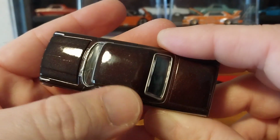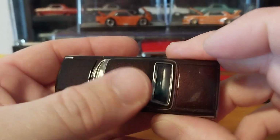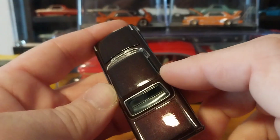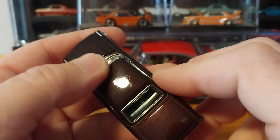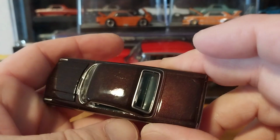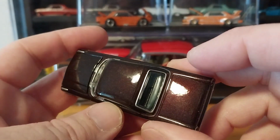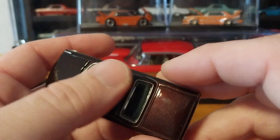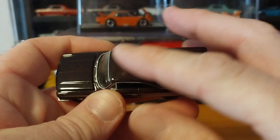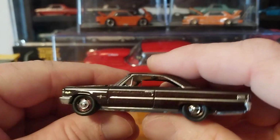And the roof seems to have some kind of imperfections in the paint, which is okay, but kind of disappointing when you have, I don't know, a $6 premium car. You don't expect to have any kind of flaws in it. If it's a mainline Hot Wheel for $1.25, I can find it more acceptable. But I can feel it, so it feels like it's in the clear. Maybe it can be rubbed out, but still, yeah, beautiful looking car.